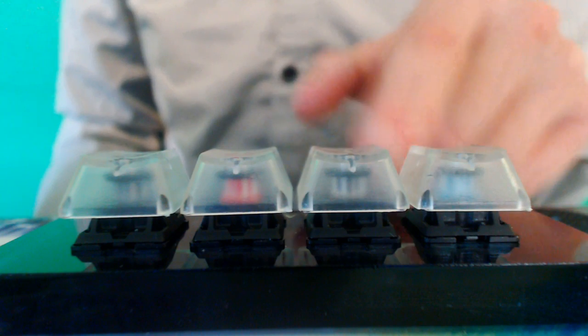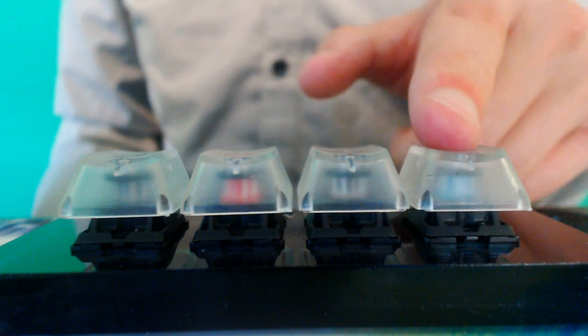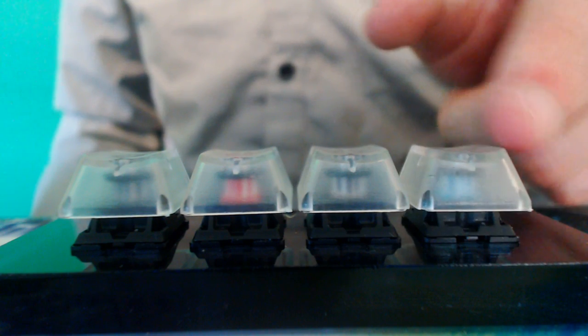So that's why if you're going to pick up an MX Cherry switch, like just a normal one, I do prefer either the brown, which has not as much clickiness, but you can feel when the key actually triggers, or the blue, I think, is the best, but you'll probably drive yourself crazy with the sound or your neighbor.